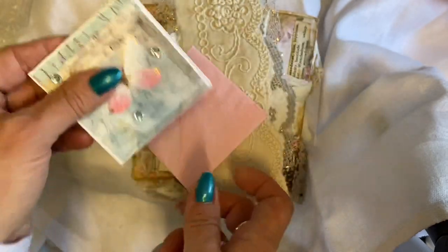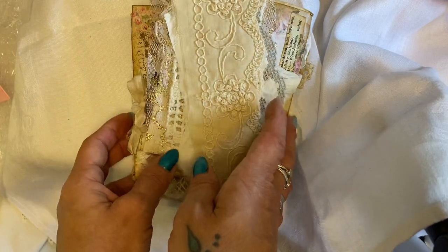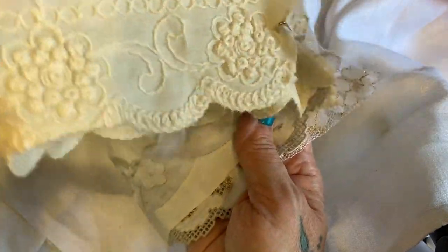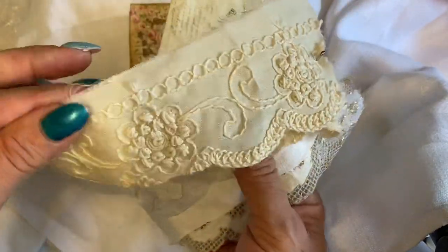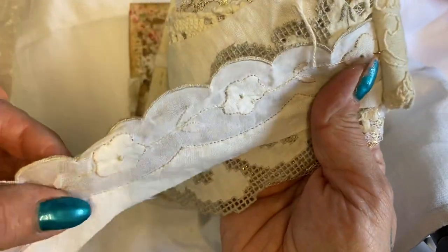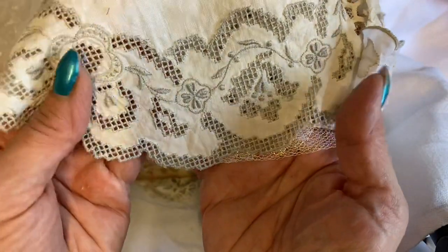Kim, that is so cute. It's absolutely adorable. Thank you so much. So let's have a look at this. And on top here, oh my gosh, Kim. Look at these. So she's pinned together, oh my word, the most beautiful trims. This is gorgeous. So there's that one. Look at this. These are such treasures. Wow. And I've got this one.